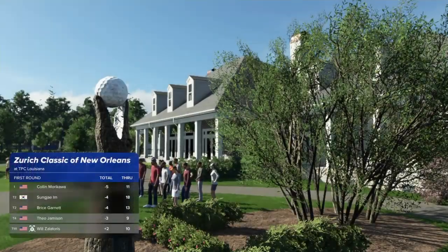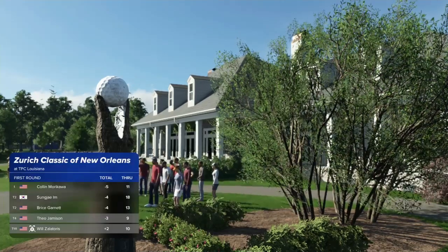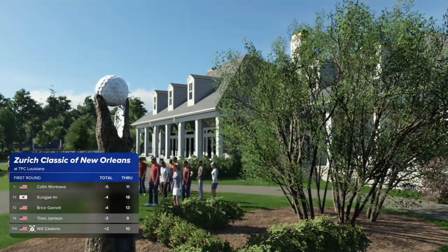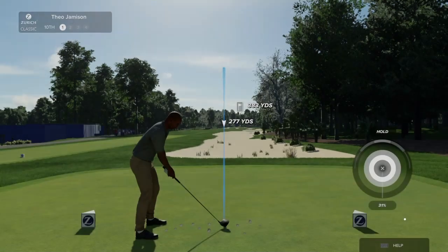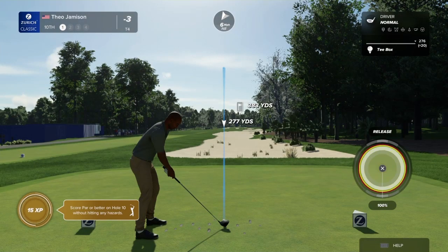Well, Rich, as we make the turn to the back nine, what are your thoughts so far? Look, so far, it's been entertaining watching these two go head-to-head. Not too sure exactly how this is going to play out, but so far, so good. Love watching these two compete.